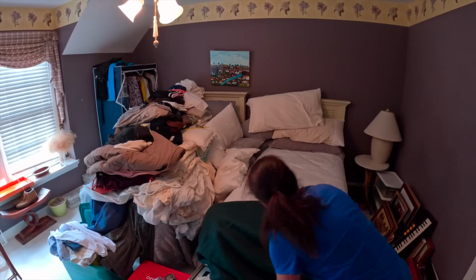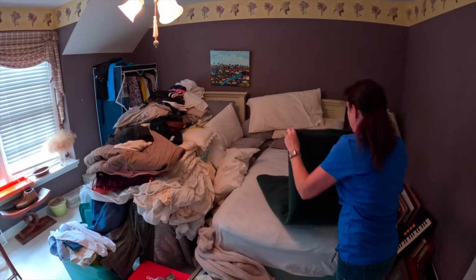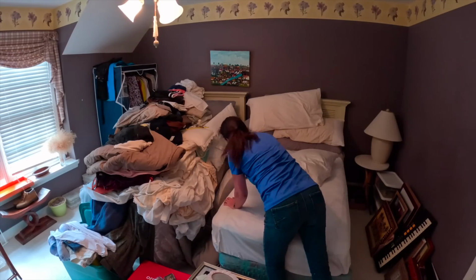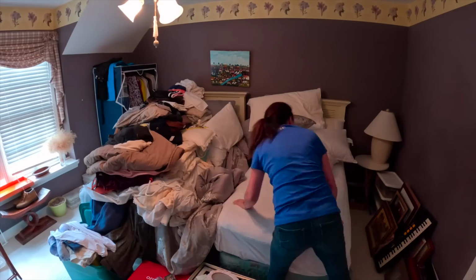So I started in the spare bedroom. I started with cleaning off both of the beds. This spare bedroom was also full of clothes, as you notice in the corner, and then also in the clothes closet that you'll see shortly.